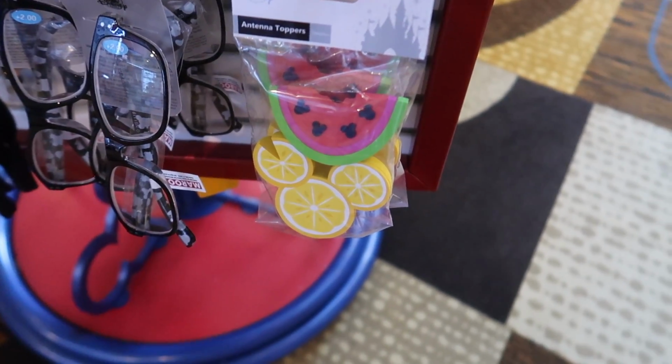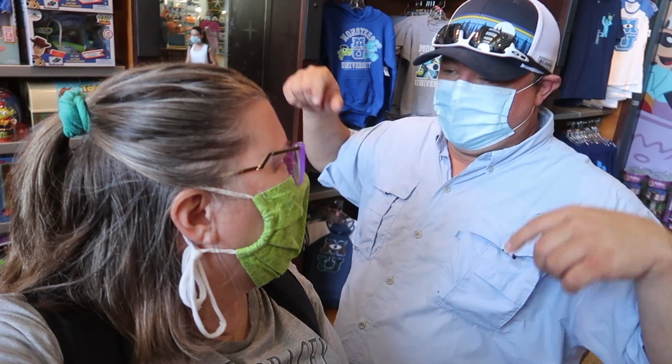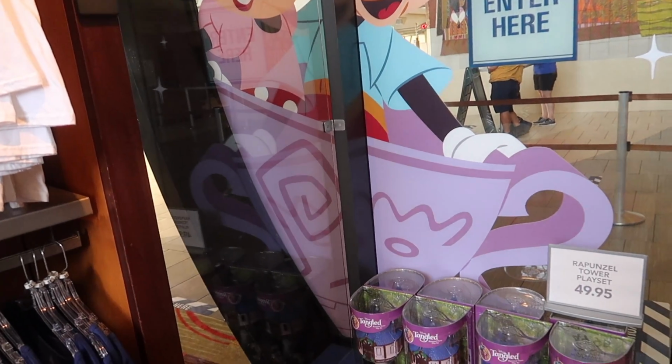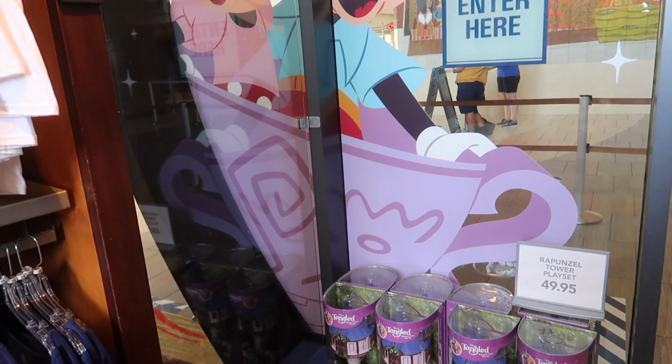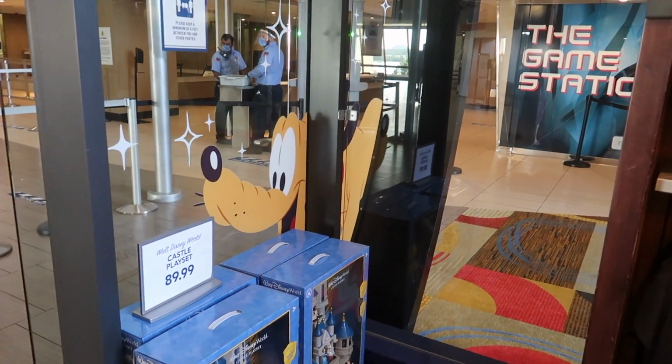Oh my gosh, how much fun are these summer antenna toppers? It is a set of two for $12.99. Check it out. Here's Mickey and Minnie in the swirling saucer. Well, not the swirling saucer, the original swirling saucer, Alice teacups. And you've got Pluto over here. Just looks like he's barking at him.